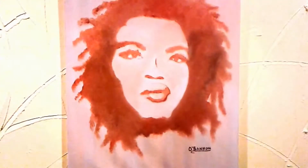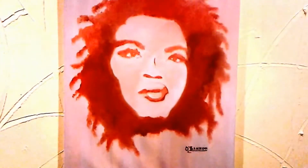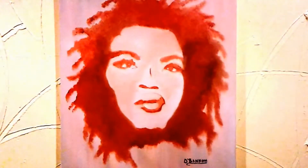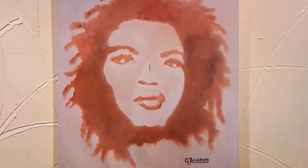Okay, let's go see her. This is Lauryn Hill. And he did his take of her famous album cover. It's so sweet. He's very talented. I had no idea that an attorney could be this talented at painting.